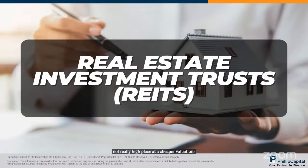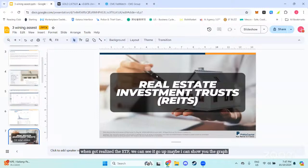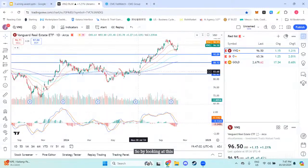We are already seeing signs of a REITs rally as the 10-year treasury yield begins to decline. REITs usually show strong performance when there's huge momentum. If we look at the Vanguard real estate ETF, we can see it go up. Maybe I can show you the graph. Looking at this, we can see that from July, the REITs ETF is going up. This is when the market is anticipating the Fed is going to decrease interest rates.